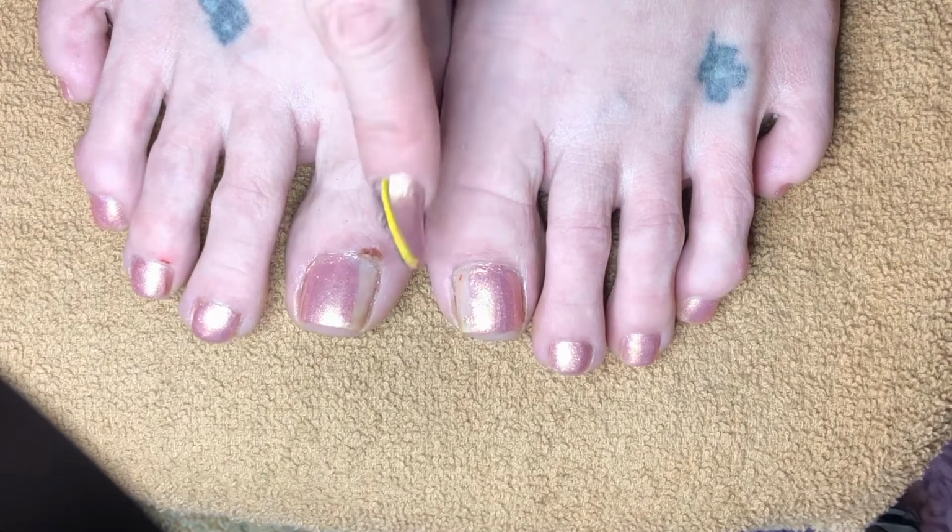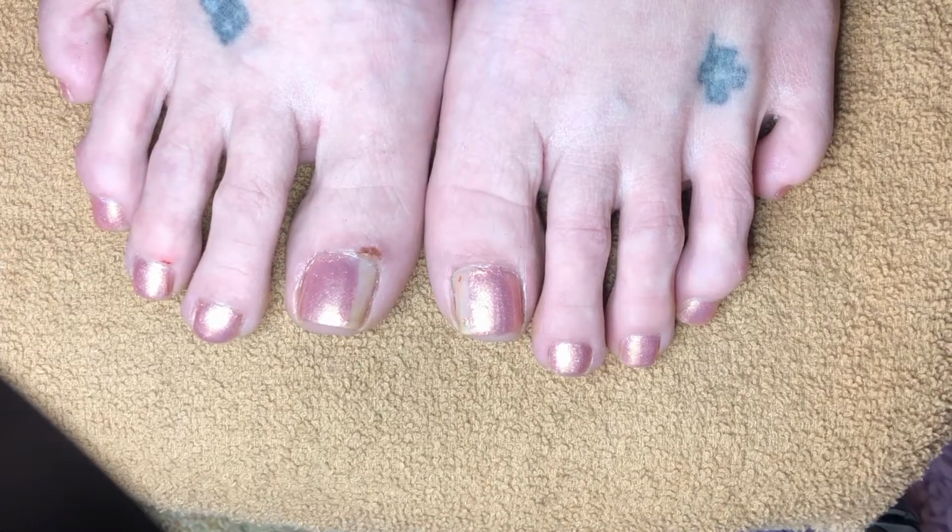So I'm going to get some of the black lining paint done on the baby toes, and then I will return. I'm just trying to let this dry a little bit more before I start stamping. So let me get that black done, and I'll return.